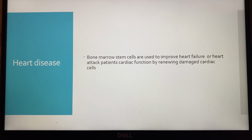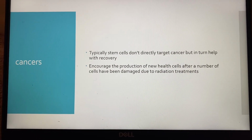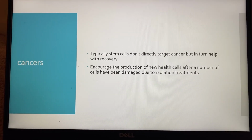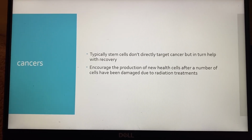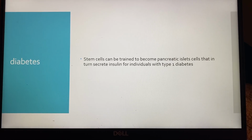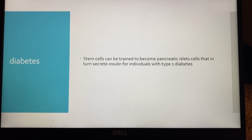So for cancer, they don't typically directly target cancer, but in turn can help with the recovery. So it encourages the production of new healthy cells after a number of cells have been damaged due to radiation treatments. For diabetes, stem cells can be trained to become pancreatic cells that in turn secrete insulin for individuals with type 1 diabetes.